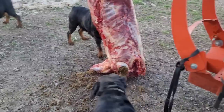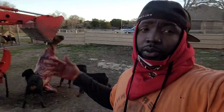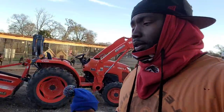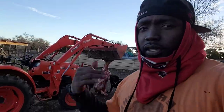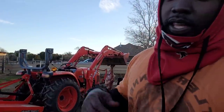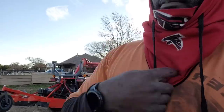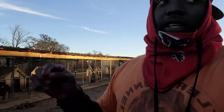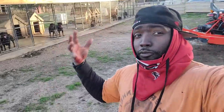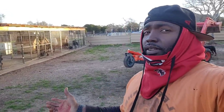So, how do you get your dogs to look like mine, right? Let's say you bought your dogs from somebody else and your dog is not looking as thick or whatever. Can your dogs look like mine? The only way to get your dogs to look like my dogs is to actually buy a dog from me. Now, there are some dogs that can look close to mine, but the way I breed my dogs, nobody else breeds their dogs like me.